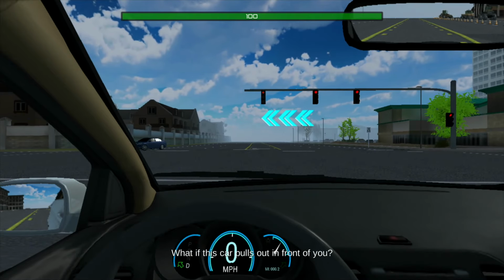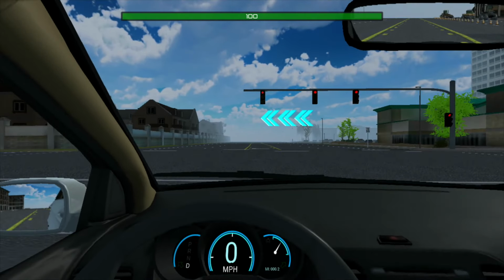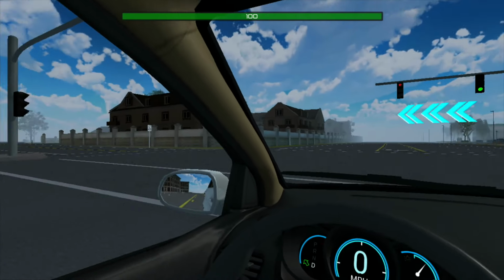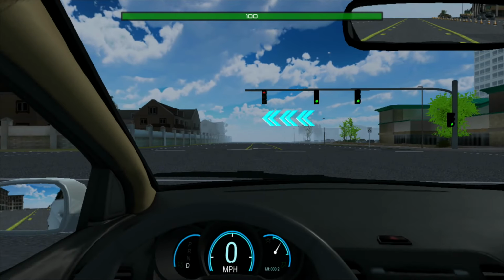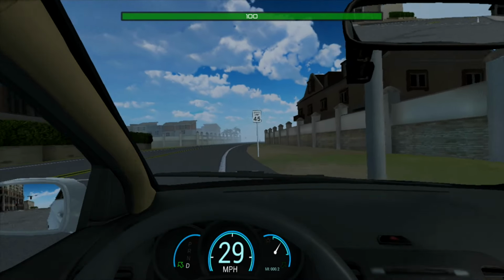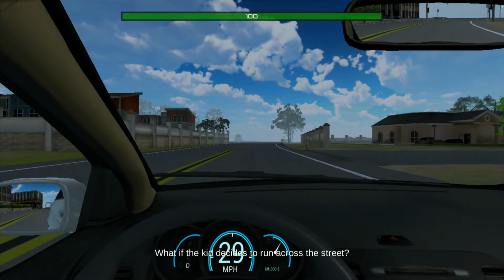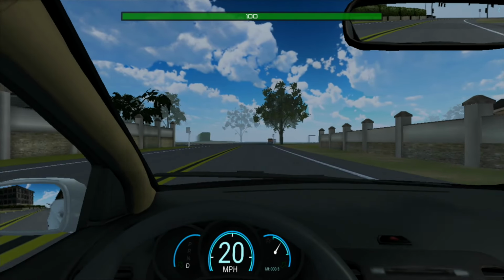What if this car pulls out in front of you? What if the kid decides to run across the street? Stuff like this happens all the time.